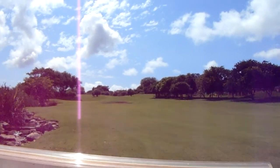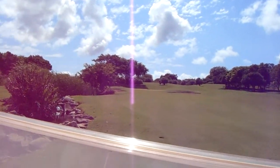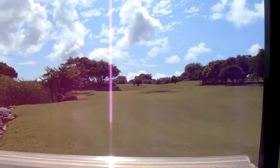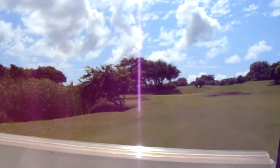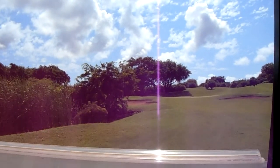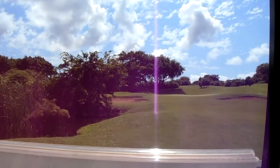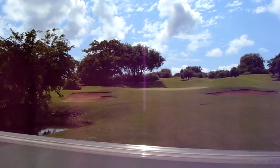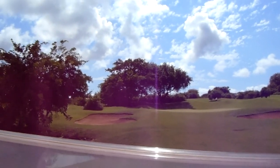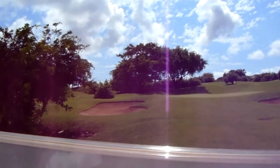It's a 16th, isn't it? 16th pin. Again, you can see protected by a number of bunkers and water features on the side. So your approach shots need to be very accurate if you are not prepared to lose your ball. Yes.